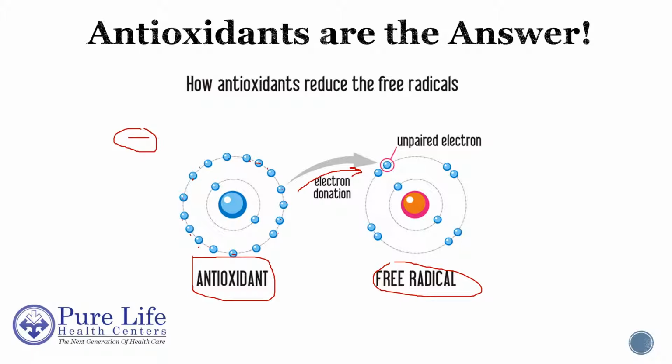For an example, we've all heard of vitamin C. Vitamin C is an antioxidant. Vitamin C has about 5 negative charges, so it can give off 5 electrons to free radicals. It can take care of 5 free radicals at a time. Pretty impressive, right? Well, when you talk about things like glutathione or coenzyme Q10, they're in our liver. They have about 1 million negative charges they can give off.